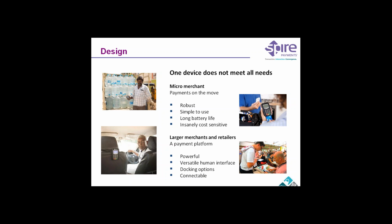Now, over the past 2 or 3 years, it's become very clear that mPOS does not only address this market sector. Sure enough, in certain environments, like for example in India, where we've had a lot of success, a micro merchant solution gets incredibly good traction. It just needs to be a robust device, very simple to use, long battery life, but it has to be incredibly cost sensitive.